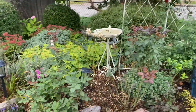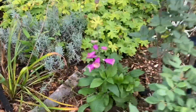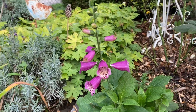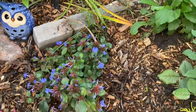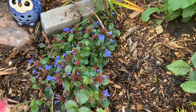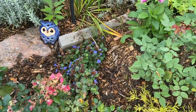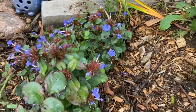Before I end this video, I wanted to show you this very pretty foxglove that has decided to rebloom, and I just love the color of it. It's so pretty. I also have a plumbago which is blooming, and it looks really vibrant. I'm hoping this one grows all under this bed as a ground cover and adds this carpet of blue over here. So this is really pretty.